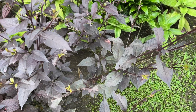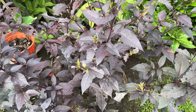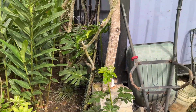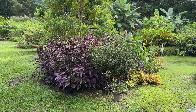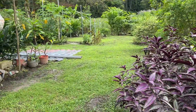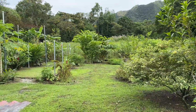All right, it's time to do battle because something is feasting on all of these leaves. And I will find out what it is. But I did decide that it's okay to share the hibiscus with the lizards because they're cute and they're small. They can't eat that much, right? Maybe? Let's go see if they're there.